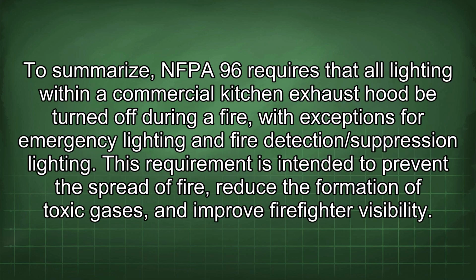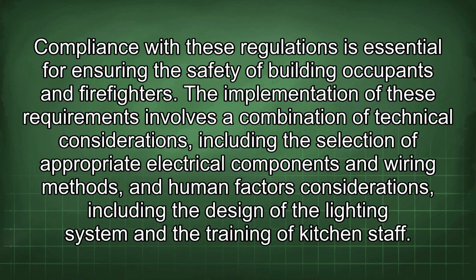To summarize, NFPA 96 requires that all lighting within a commercial kitchen exhaust be turned off during a fire, with exceptions for emergency lighting and fire detection/suppression lighting. This requirement is intended to prevent the spread of fire, reduce the formation of toxic gases, and improve firefighter visibility. Compliance with these regulations is essential for ensuring the safety of building occupants and firefighters.